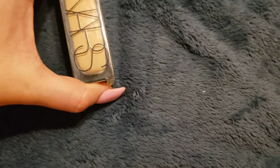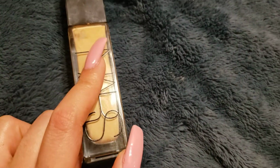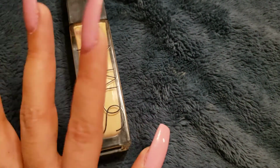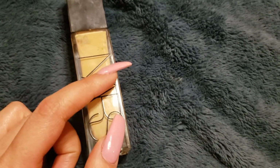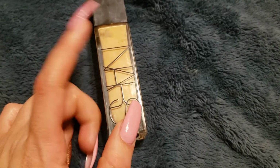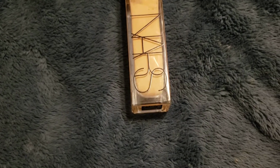So my MAC one hasn't finished yet. However, one thing I definitely want to tell you about, I'm going to do that separately, is that the MAC one I have is not really full coverage. I'll go over it separately, but this is really a creamier texture and full coverage, and you have to use a little bit and spread it out as much as you can.